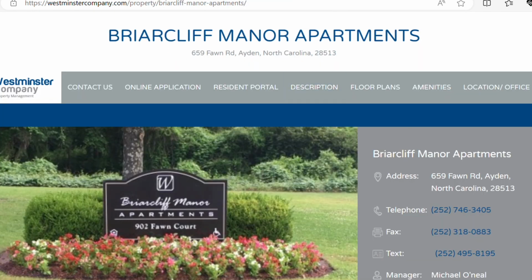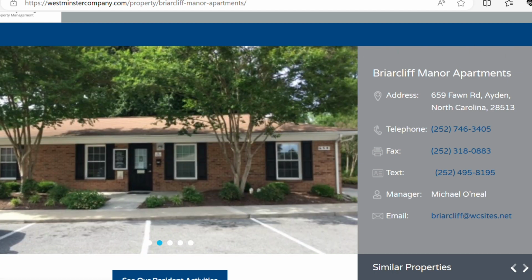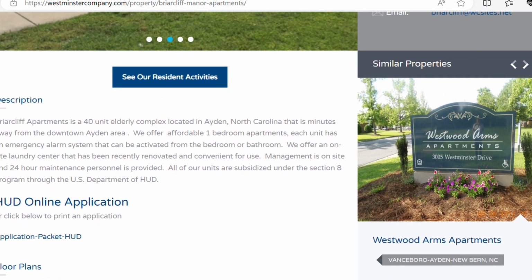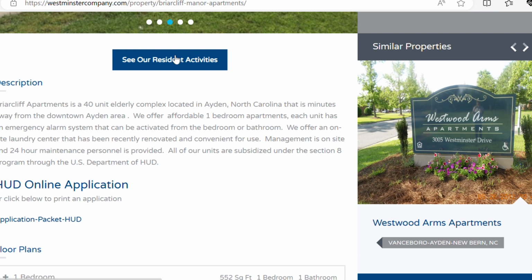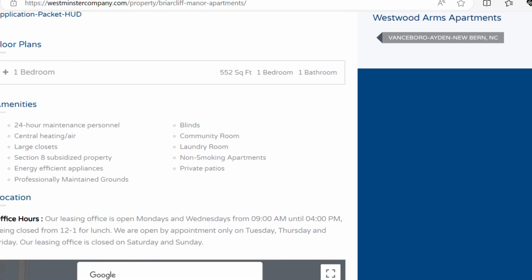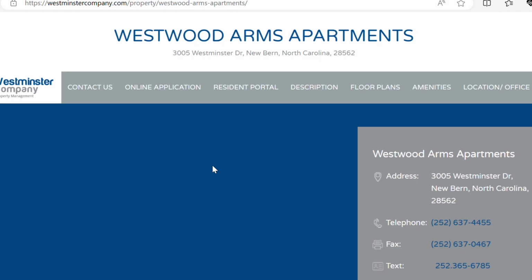Here you see they have the address, the telephone number, the fax, the text, the manager's name, and the email. You always want to look at the description for all of these properties to see if you qualify for the property. Meaning, it says 40 unit elderly complex. If you're not 55 and up and you're 30 looking for affordable housing, this would not work for you. Now, your grandma looking for affordable housing, you can recommend it for your grandmother. All of these properties are one bedroom. If you move down some, they have the amenities, the office hours, and so forth. Next, Westwood Arms apartment.